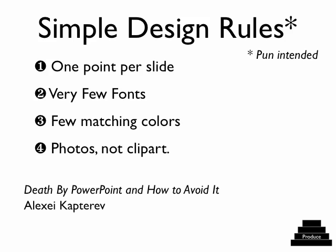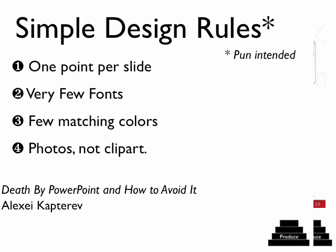In his popular online presentation, Death by PowerPoint and How to Avoid It, Kawasaki stresses simple design over rules for simple design. In general, use common sense. If it doesn't look right to you, it probably isn't. Get some feedback. Ask a friend or colleague. The best advice is probably to err on the side of simplicity.